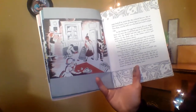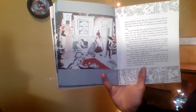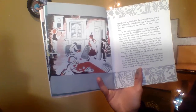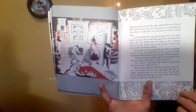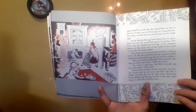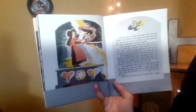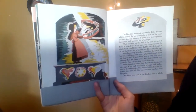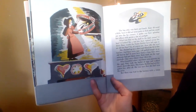She felt so stupid. Then, just then, she saw the attic stairs. Maybe the Easter rabbit had left eggs for her in the attic. Katie began to climb the creaking stairs. The big attic was so dark and lonely, Katie shivered a little. It did not seem quite so dark soon, and she could see into the far corners.